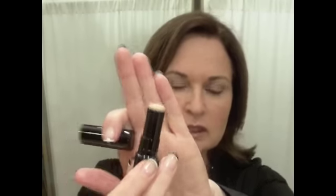The next thing I've been loving for my face is my new concealer from Clé de Peau. Now, it is on the expensive side. This is in Ivory. But I use such a small amount, and I've really only been using it because my skin's been a little bit irritated from the peel. So what I've been trying to do is just use a little bit of concealer and moisturizer and not as much foundation. So I think it should last quite a long time because I use it so sparingly, but it is a great product.